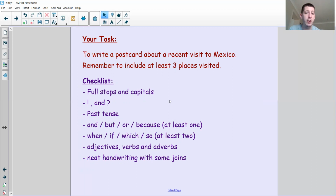And then I've got your checklist here of things that you need to include in your writing. You must make sure you include your full stops and capitals. I'd love to see an exclamation mark, a comma, and question mark. It has to be in the past tense. I'd love to see you using some conjunctions. So I said use at least one of these and then at least 2 of these. Make sure you don't use the same one again and again. Adjectives, verbs, and adverbs need to be exciting and interesting for the reader. And I'd love to see you using some neat handwriting and some joins when you're doing your writing. That would be really, really good to see.